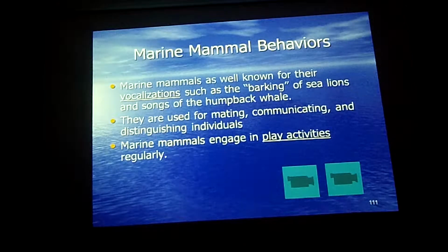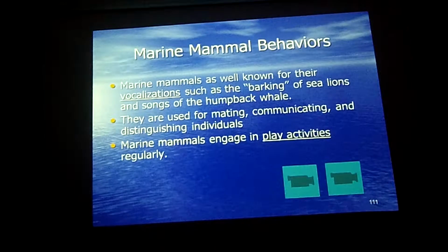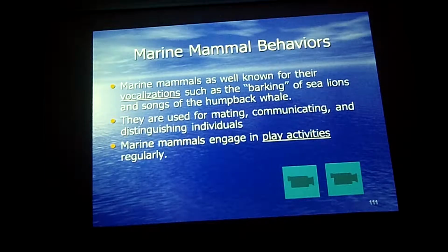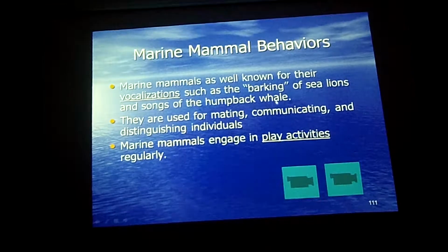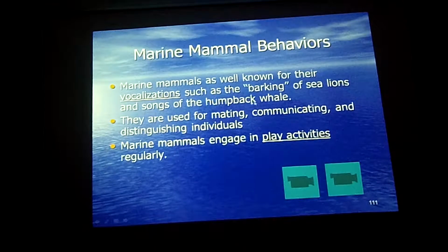But anyway, whales can communicate with one another over huge areas of the sea, and so the vocalizations of whales have been studied. The humpback whales especially, they think they have a language that scientists are trying to understand. That's what you could do for a living. You could try and understand whale language, and you'd probably win a Nobel Prize if you could crack their language. And then you could communicate with whales.